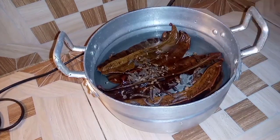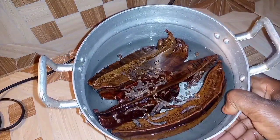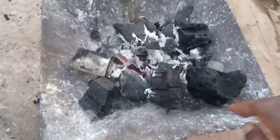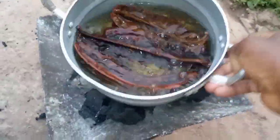So if you have these kitchen ingredients, you can just add it to your PREKESE and boil it to make your tea. So now I'm just going to put this on fire and I'll allow it to boil before I strain it and use it, but I'll let it cool before I drink it.